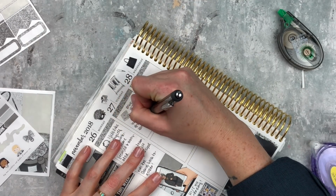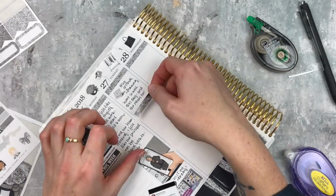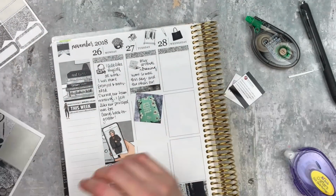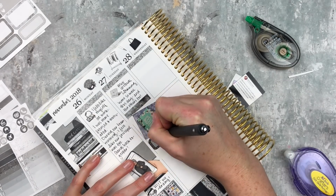And then at the top of Tuesday, I pulled in a deco piece of the little MacBook, and I put my optional training went so well this day and the others too. So I had these little optional trainings for the teachers, and I actually had a lot of people come, and we got a lot of work done, and it was very encouraging, and I just kind of needed that boost.